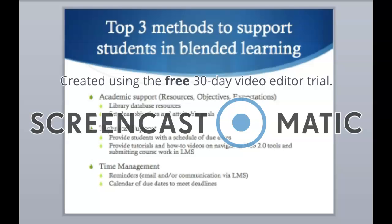Technical support is another method I would use. I would provide students with a schedule of due dates of upcoming projects and activities. Also provide tutorials and how-to videos on navigating Web 2.0 tools and submitting coursework in the learning management system.